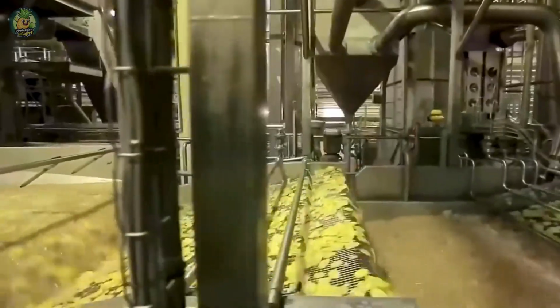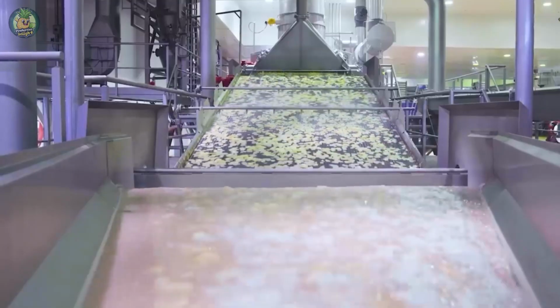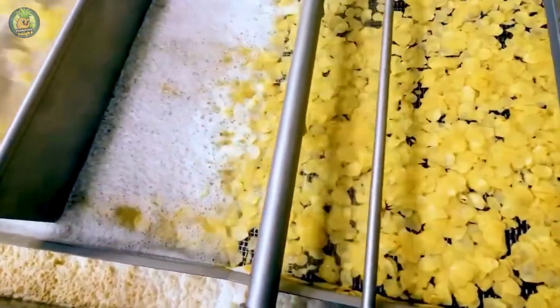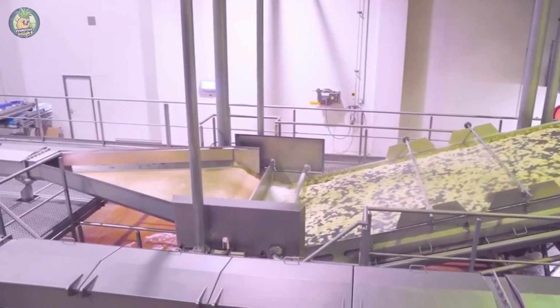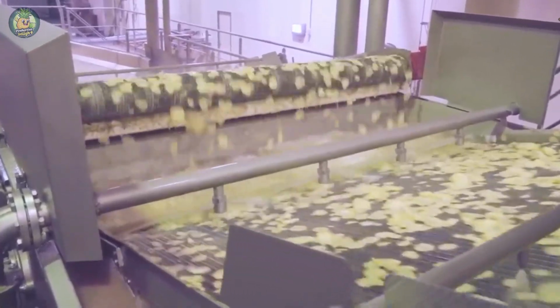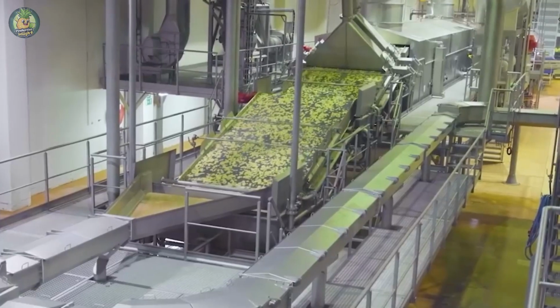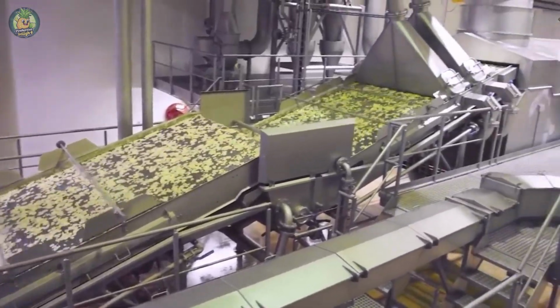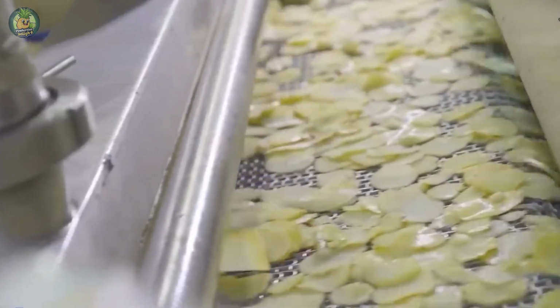Now watch as they roll onto conveyor belts with cool technology to shake off excessive water before taking another bath. Okay, here the potato chips are continuously kept moisturized by thoroughly running water for some good reasons. Finally, they are dried off every last water droplet, making sure they're perfectly dry and prepped for their next big move.